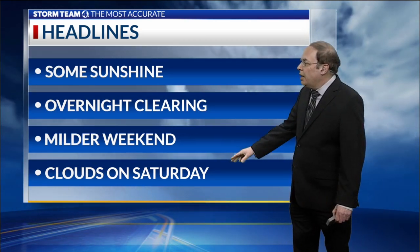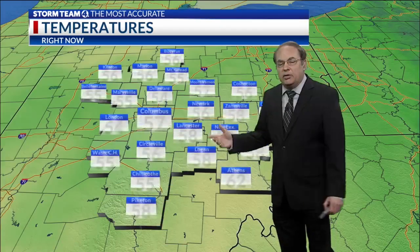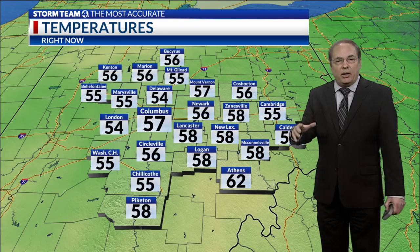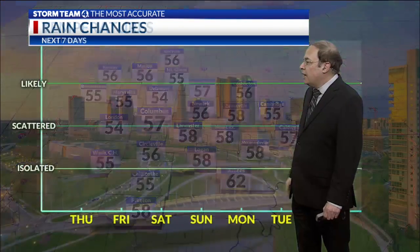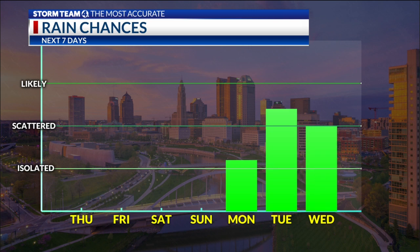But with clearing tonight, it's going to be very nice for this evening and very nice for the weekend too, even though clouds will come back in from that storm way back over Minnesota on Saturday. Looking at temperatures running now middle to upper 50s, and Athens has gotten to 62 degrees. So what about rain chances? Essentially none through the weekend.